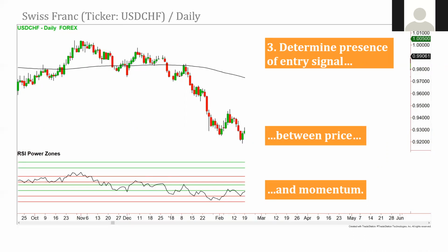So let me just bring this in and annotate it. So I'm saying if you were short from up here or here or here, you could use what's going on in the RSI power zone and price here to protect your profit.